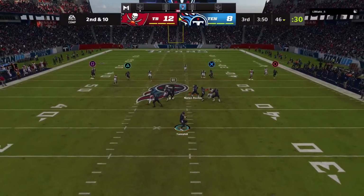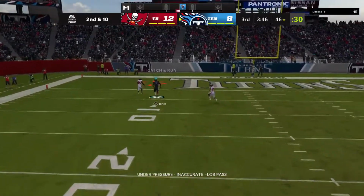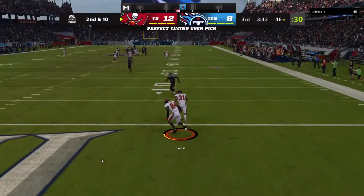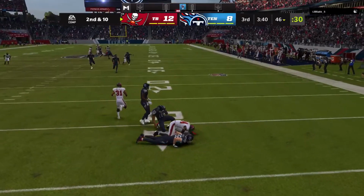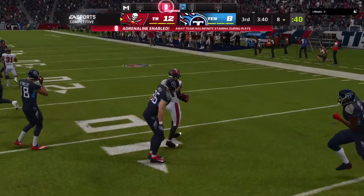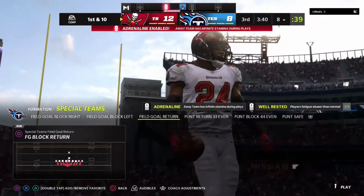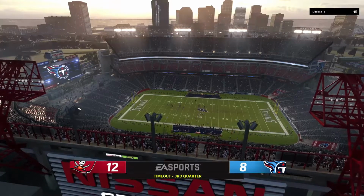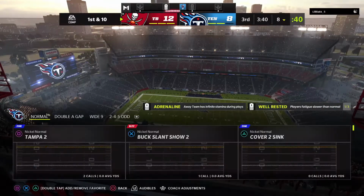Here's Tannehill. Looking end zone for Jones. And this is going to be intercepted. Carlton Davis picks it. And a short return will be stopped inside the 10 at the 8-yard line. The first half did not go their way, and that's not going to help matters at all. An interception here on the opening drive of the third quarter.